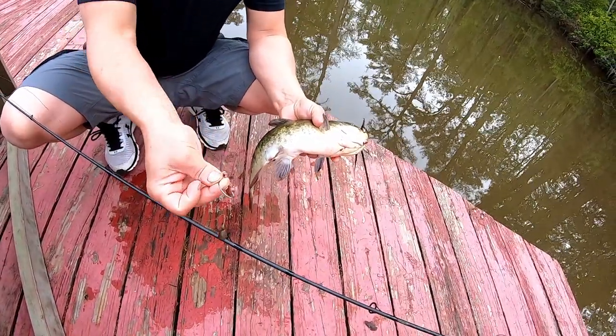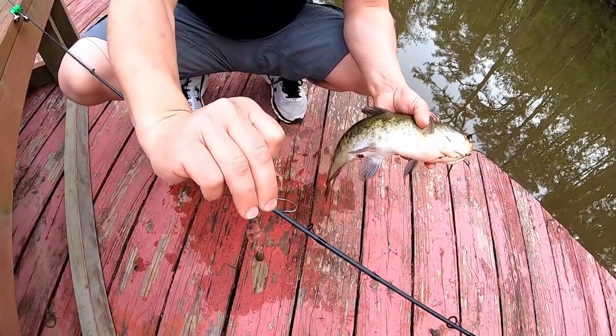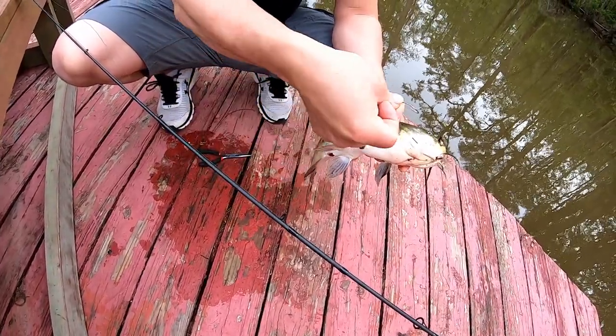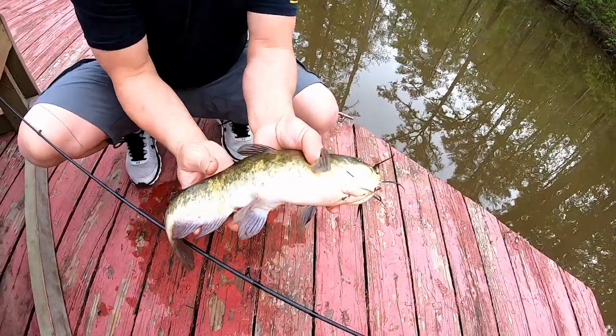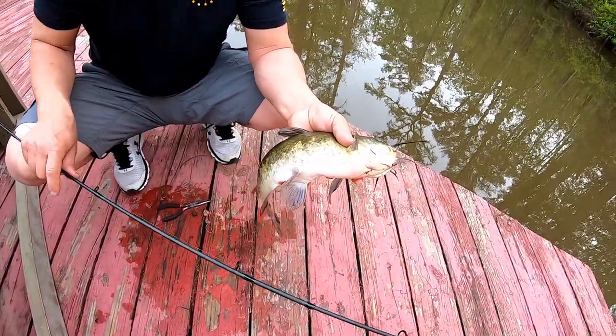And this is the hook I was kind of talking about earlier. So, it's in between a J hook and a circle hook. It's just got a real nice bend in it, and it definitely hooks them just right in the corner of the mouth. So, that's another real nice one, buddy. Good job. Good job on that one. Let's get them back in the water here.